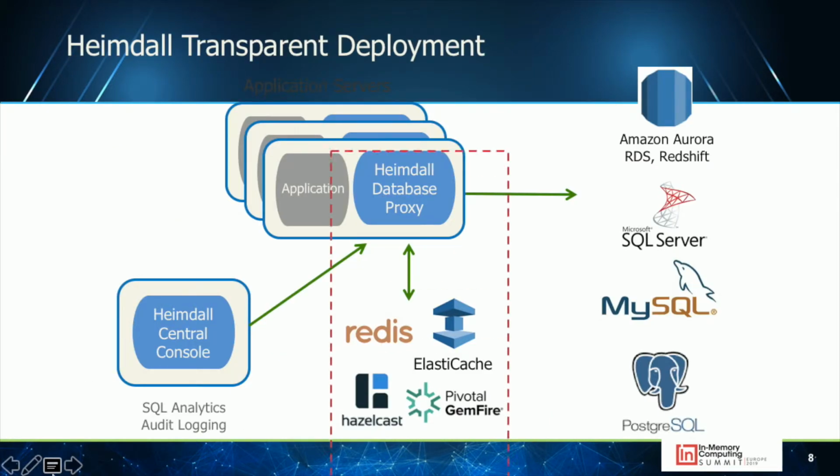Let's just talk about the transparent nature of this. So when you install the proxy, notice where it's sitting here, which makes it very unique compared to, let's say, the other proxies. What Heimdall is doing is optimizing SQL from an application perspective. You drop in the proxy in the application instance. So if you have 3 application instances, you have 3 proxies.